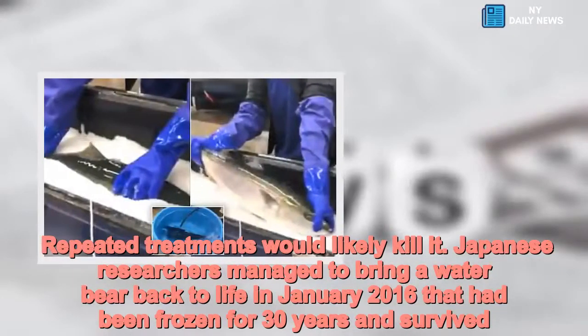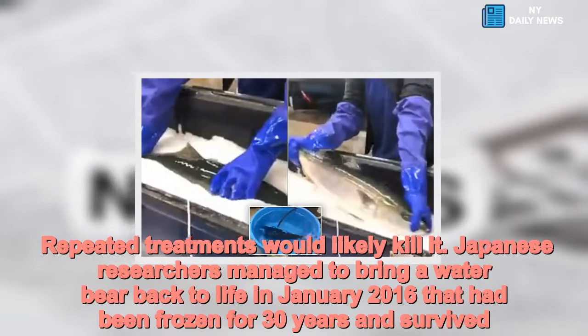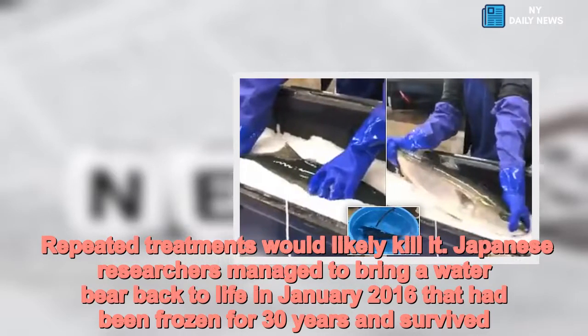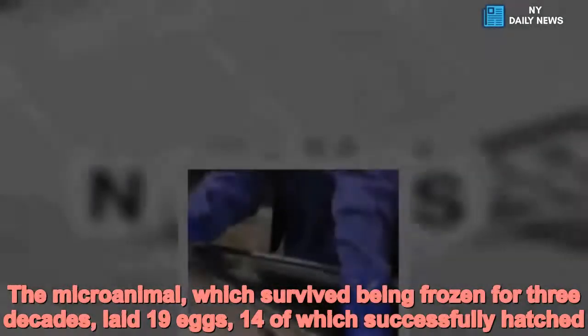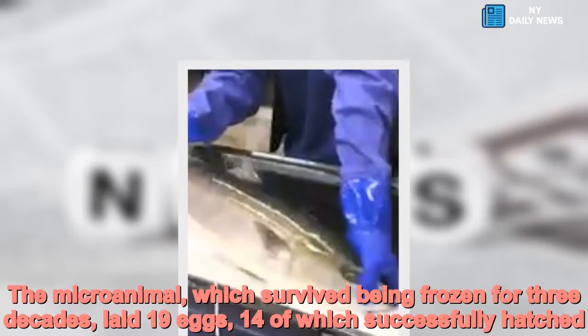Japanese researchers managed to bring a water bear back to life in January 2016 that had been frozen for 30 years and survived. The microanimal, which survived being frozen for 3 decades, laid 19 eggs, 14 of which successfully hatched.